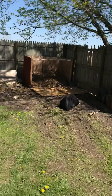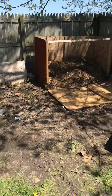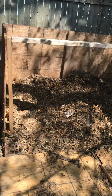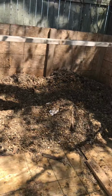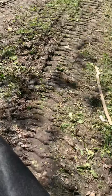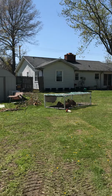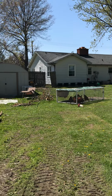I've got the door down so it won't look like that when I put it back up. But I've been scooping this stuff. It's been sitting for a year. Not a year, just since last fall. I scooped that into these bags. These are 20-gallon bags. And wheeled those over to the house there. Cleaned up that whole side there.